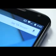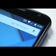The addition of Moto's turbo charger is certainly handy for giving the Nexus 6 a quick jolt of juice. We actually tested this feature out extensively and found it does indeed charge faster than a traditional charger. Not crazy turbo fast, but enough that you'll find it kind of useful in a pinch.